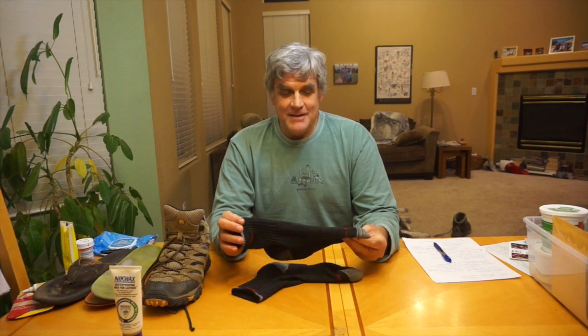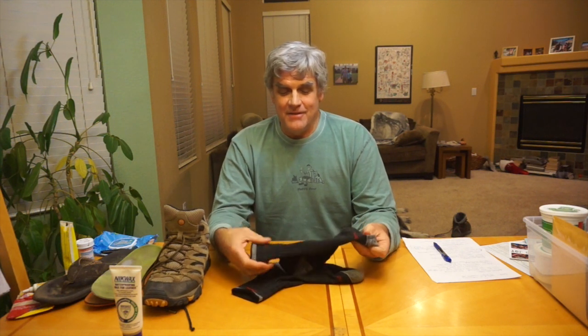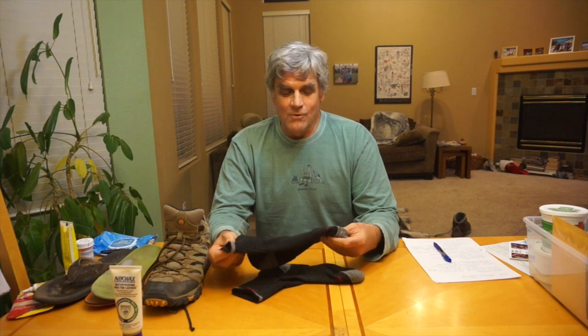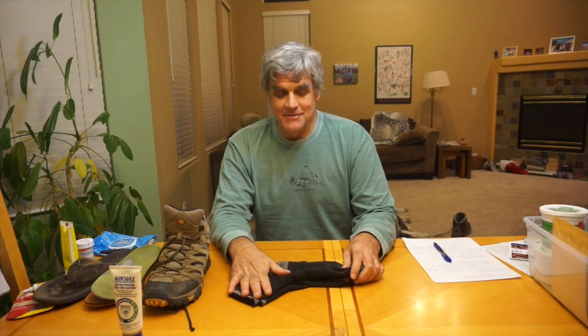So these are Darn Tough socks. And these actually have a lifetime guarantee. But any thin, like wool or synthetic sock, obviously not cotton, that will be very bad. But you got to keep them clean. So you can go with low tops. A lot of people hike with low tops. I need the extra support because of my feet being really bad.